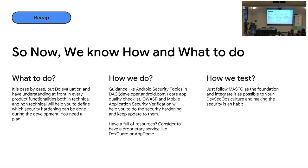How we do it, DAC and OWASP are able to deliver you good information. Just learn it, and then if you have more resources, consider using tools like DexGuard and AppDome. This is not promotional. This is based on our experience. The last one, we helped a banking application, and in the banking application itself, we implemented DexGuard, so tools like Xposed and Frida are not able to manipulate our application. And how to test? Follow the Mobile Application Security Testing Guide, and then connect all the things with your DevSecOps.